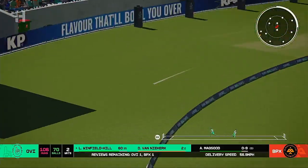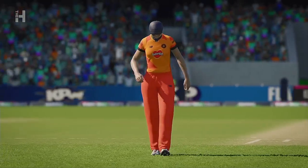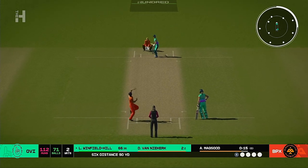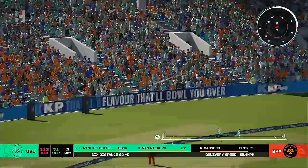Brilliant shot there. Hit that one on the up. A fabulous drive for 6. This delivery just needs to be pitched up on a length. Too short, and you're going to get punished on this pitch. Oh, that's gone a mile.